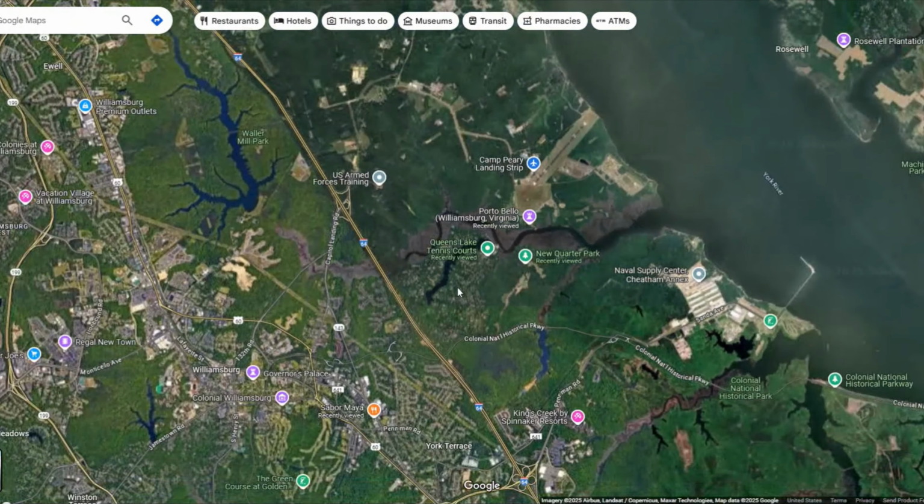So we're going to head into the neighborhood where you're going to find one of the most diverse neighborhoods in the Williamsburg area, because this neighborhood, they started building it in 1950, and they're still building now. There's still about 25 vacant lots in this neighborhood. So when it's eventually done, it'll be 575 homes, possibly. So you are going to see just a variety of age of homes, style, and size. There aren't a lot of neighborhoods that can say they have what Queens Lake has in terms of this sort of diversity.